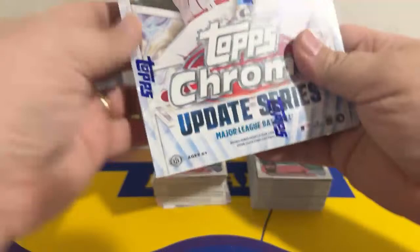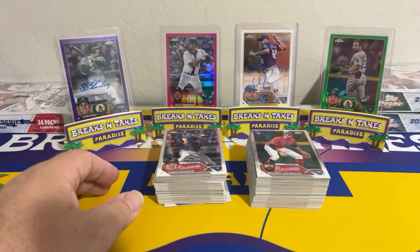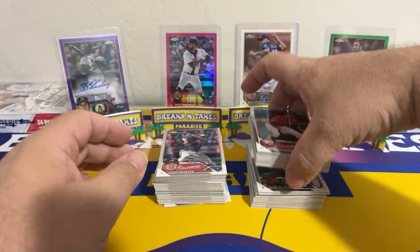Let's see. Yeah, I got the only update. Let me see here, because I got the checklist pulled up right here, and I don't even see them talking about the patch. Oh, okay, MLB debut patches. Yeah, you know what? You're absolutely right. I forgot all about that because they don't have a picture of them on the checklist.